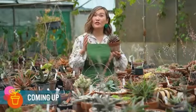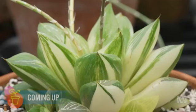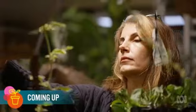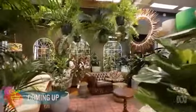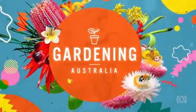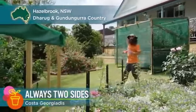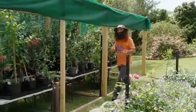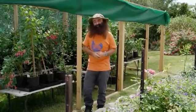I'm diving into the world of Haworthias, a cute and collectible bunch. And one thing's for sure, there's no shortage of variety. And we meet someone who's found her happy place among a jungle of indoor plants. Building a garden with a loved one could be a way to strain a relationship. But today I'm visiting a couple who've come up with a unique partnership in their garden.